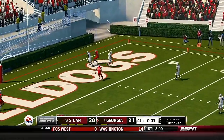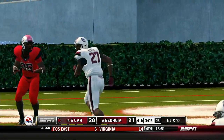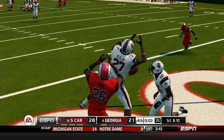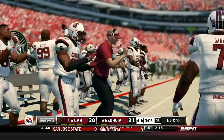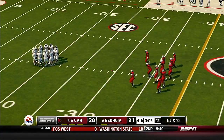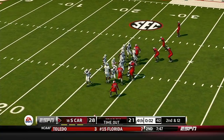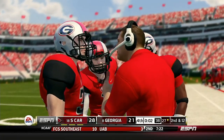Going for it all to the end zone. So the big blow comes from the defense. They come up with the stop of the day, and that'll ice this football game. The whistle hasn't sounded yet. They still have to snap the ball and make sure they don't make any mistakes. South Carolina is up 7. He takes a knee, looking to take some time off that clock. The Bulldogs using their third and last timeout.